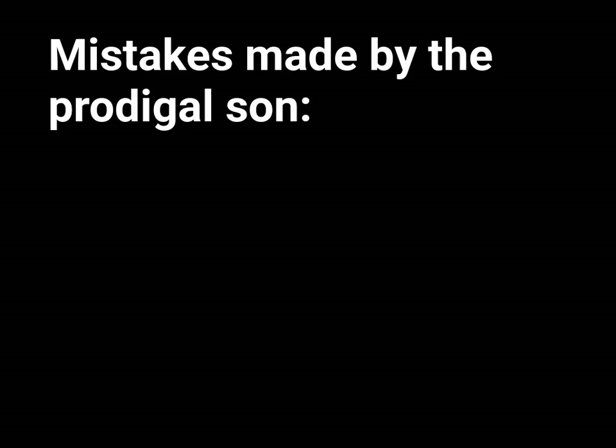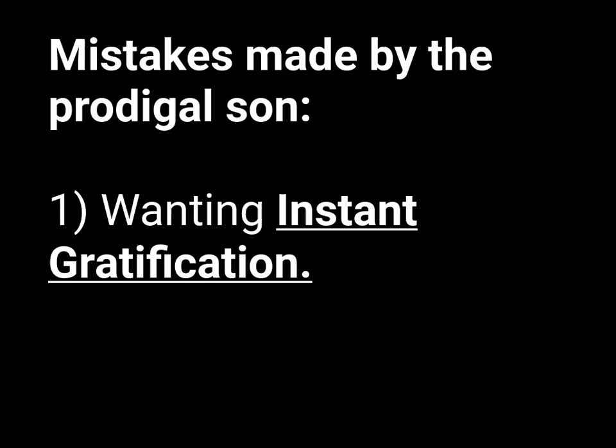These are on the back of your bulletin if you want to follow along. Mistakes made by the prodigal son. His first mistake was wanting instant gratification. Okay, if he just had his money right now, his life would be so good. He was so restricted by having to live under his father. Okay, he just wanted his freedom. And this is probably the number one struggle for a lot of us. Okay, we can't be patient. We want it right now. We want what we want right now, right?